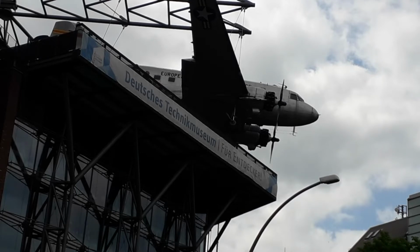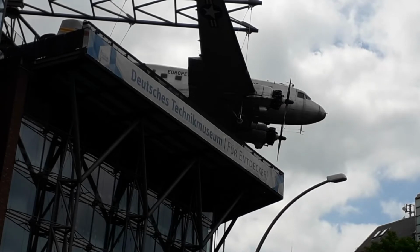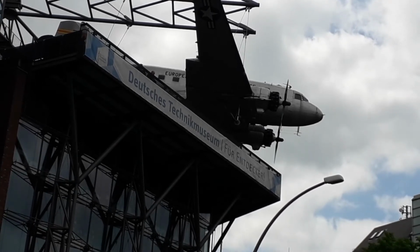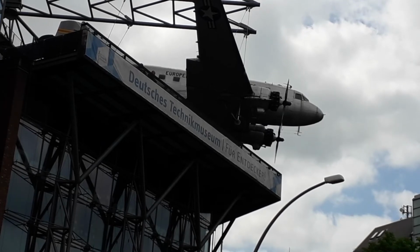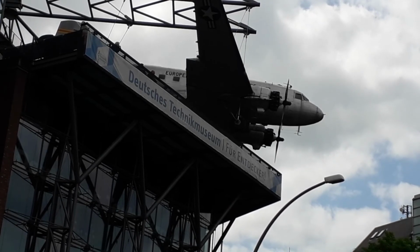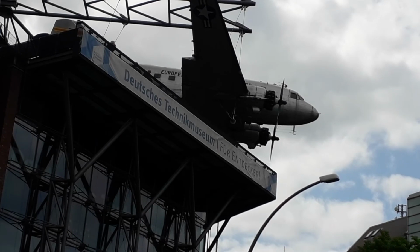They brought food to West Berlin when the Russians blocked West Berlin from 1948 to 1949, and they carried over 1 million tons of food, coal and other things to the three Western Allied sectors. To Tempelhof Airport, to Gatow Airport and to Tegel Airport. All three airports are closed. In Gatow is the German Air Force Museum. Tempelhof is now a park. And the airport in Tegel closed when they opened Berlin Brandenburg International Airport.